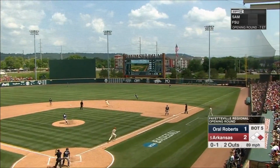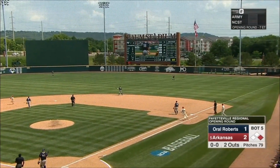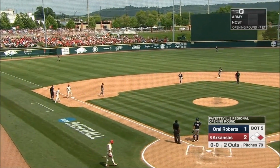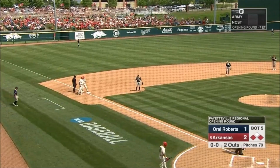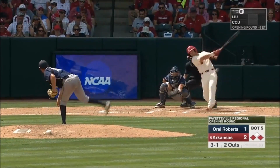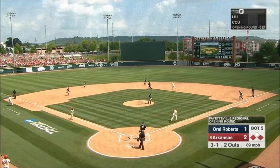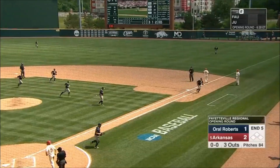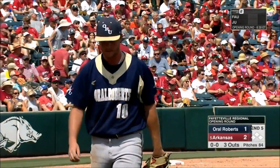Rips it to right, his 2nd hit. Casey Martin rounds 2nd, heading for 3rd. And he'll beat the throw from McCutcheon. The runner at first is Kerstad. And McGregor escapes the jam. Nice job by the right-hander for Oral Roberts.